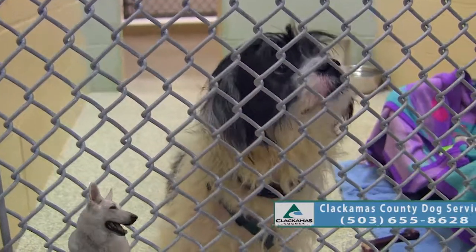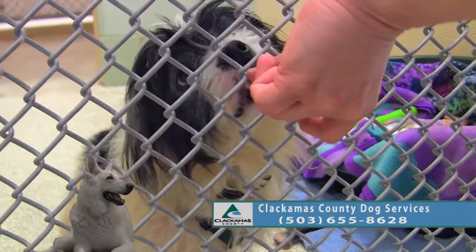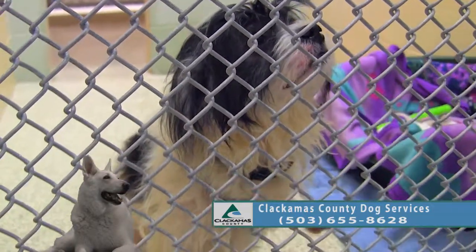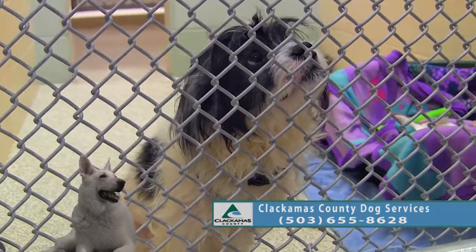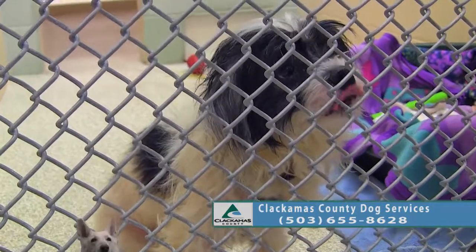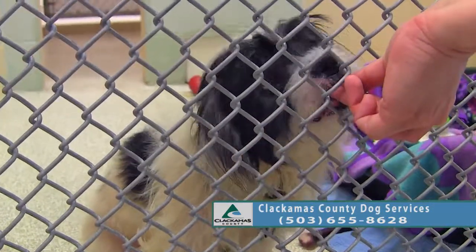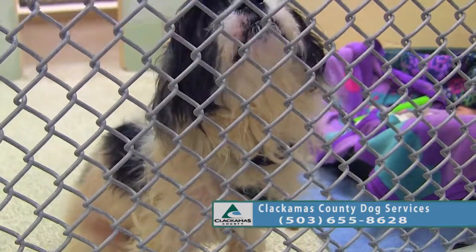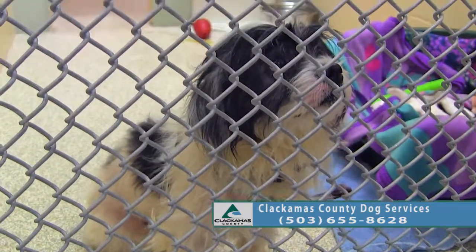This is Perry. Perry is a Shih Tzu. There you go, little buddy. He definitely likes to do some cuddling and hanging out with people. He's an active guy, even though he's about 7 years old, but for a Shih Tzu, that's not so bad. That's very nice and gentle of you. Good job, buddy. He is already neutered and ready to go.